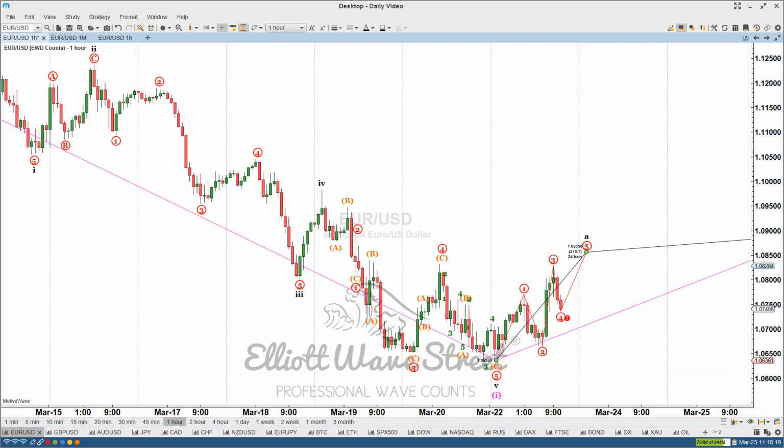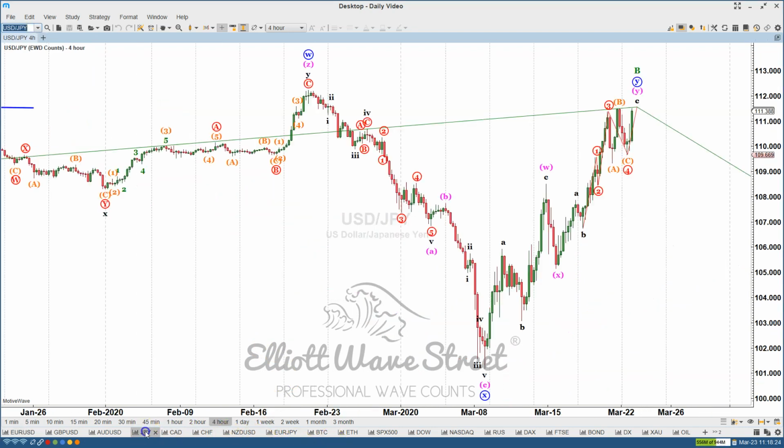Now let's have a look at another favorite, the dollar yen. The dollar yen is going up. We are seeing the price on the dollar yen going up while the S&P is going down. Usually the dollar yen in the big trend, in the big picture, follows the S&P, but that's something that we are not seeing in this market cycle. Pretty interesting.